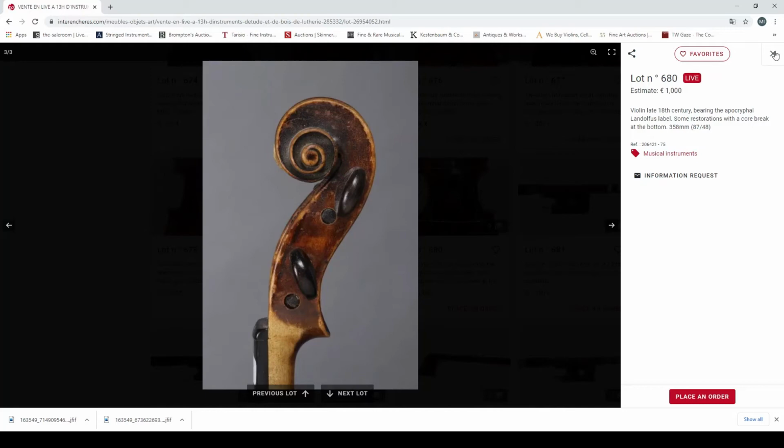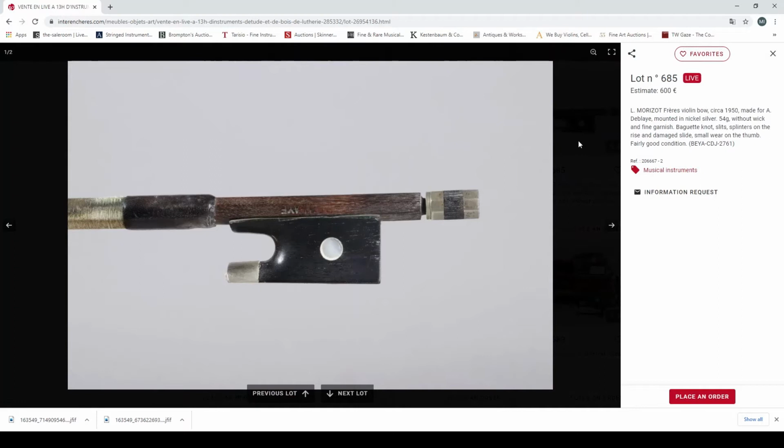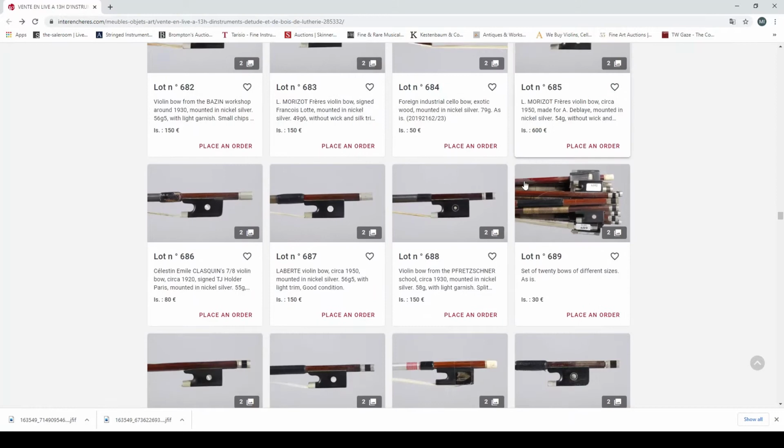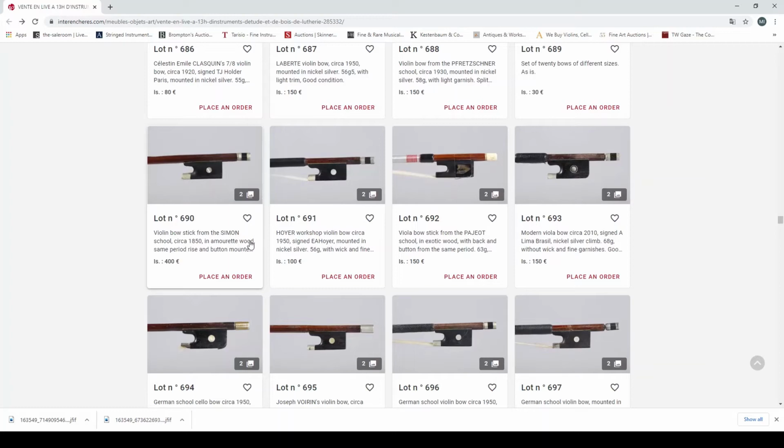German school cello bow, Bazin workshop, Morizot. Violin bow, industrial cello bow, Morizot bow, circa 1950, made for a double bass, 54 grams, baguette knot, splinters on the rise and damaged slide, small wear on the thumb, fairly good condition. Okay, let's see. Emile Clasquin, Lebert, violin bow from Frechner. 20 random bows, violin bow stick from the Simon school, Hoyer workshop violin bow, viola bow stick from Pajot school.